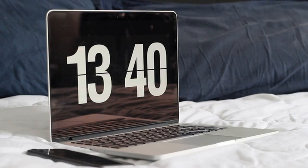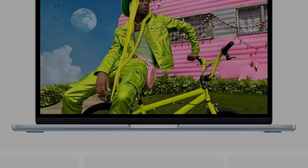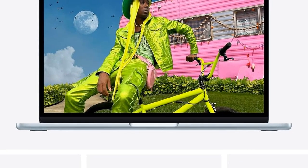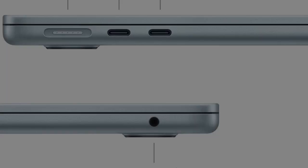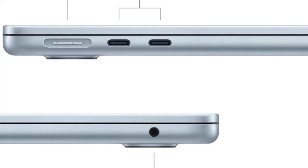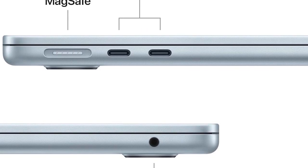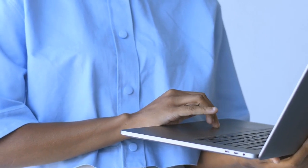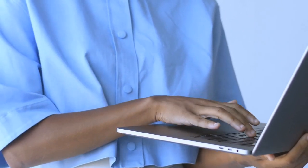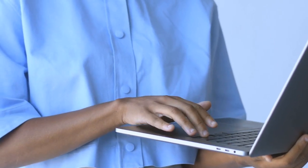Of course, no laptop would be complete without a great display. The 13.6-inch Liquid Retina screen is absolutely stunning, with rich contrast and sharp detail that makes photos and videos pop. And with a 3-mic array and 4-speaker sound system, you'll be able to make video calls or work on creative projects with ease. Finally, we have the camera.